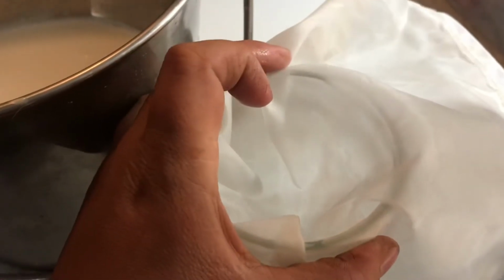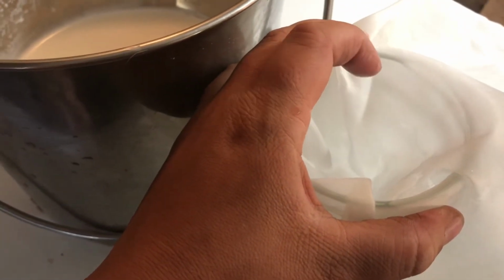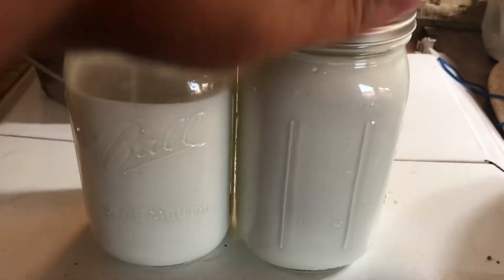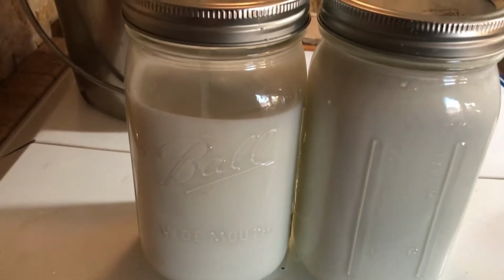So I make a nice little indent here with the cheesecloth into the mason jar, and then I pour the milk over the top of it so it can catch any debris that might still be in the milk. So this is the end product. As you can see, I almost have a second full quart jar, and one full one. So she gives me quite a bit of milk.